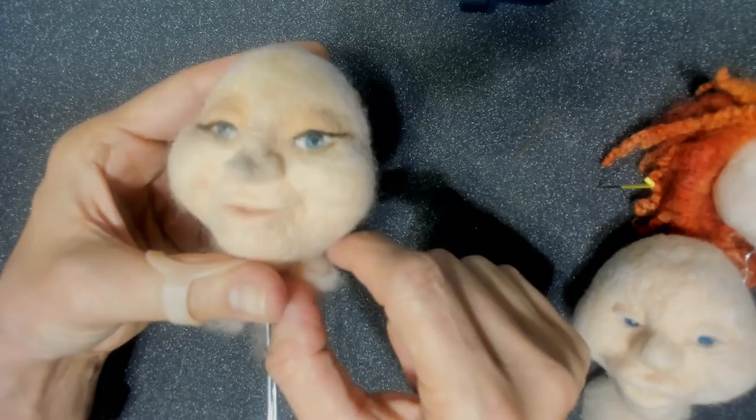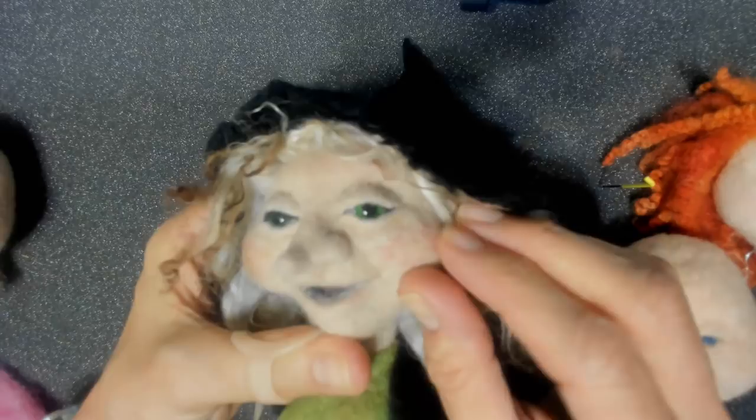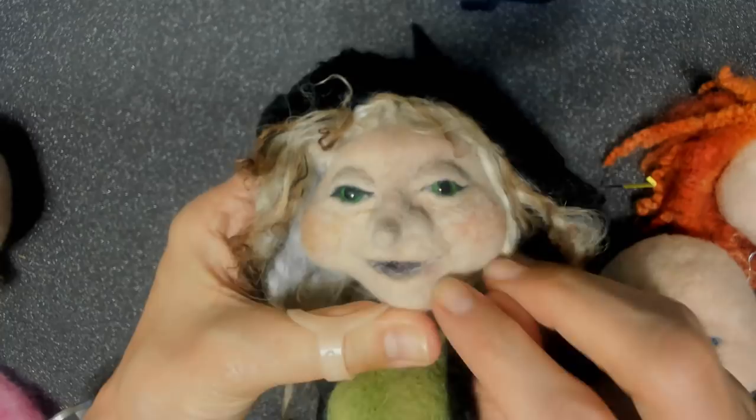Well, let's start with this little girl. Now she has glass eyes. And I did put white behind and then just a little bit of black under her eyelids. She has a little bit of color in the cheeks. I'm going to show you exactly how I do that. And then in her mouth, I just put dark. I didn't want teeth on her.